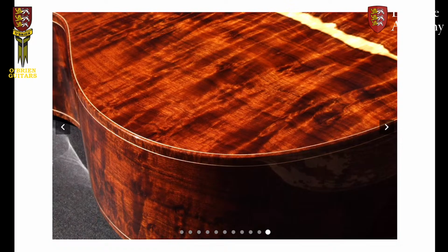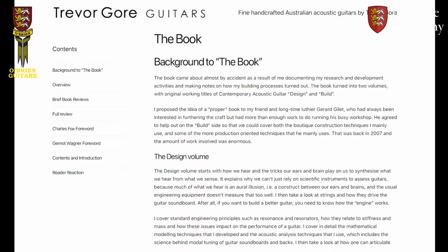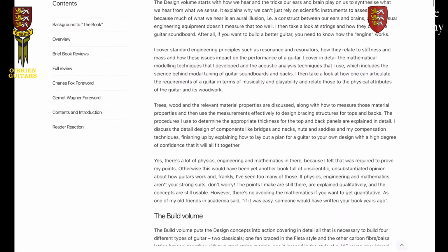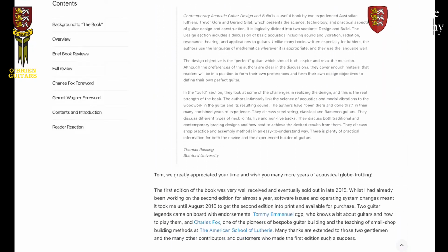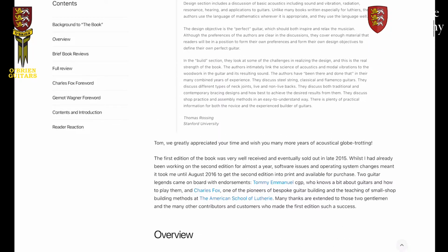Down at the bottom, you can click on a link called The Book. Let's see if I can get that to pull up here. There you go. It talks about the background of the book, the design volume, the build volume, and all of this great information is not only in the book, but it's been proven mathematically. I'm not a numbers guy, so I asked Trevor one time, why did you put all that math in there? Trevor's response was, to prove to the skeptics that this is the way it's done. So he's proven it all mathematically as well.